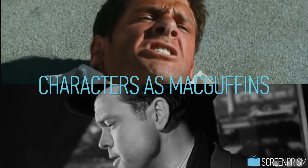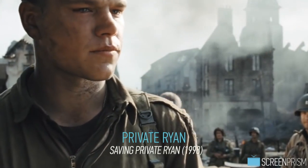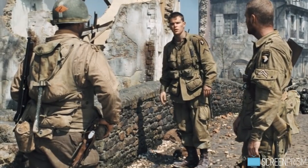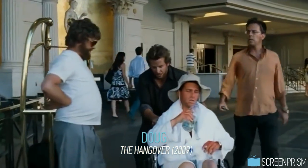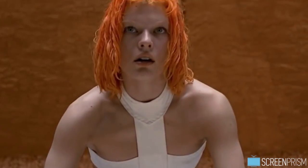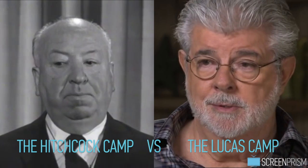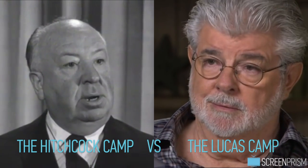Even characters can be MacGuffins. Apocalypse Now's Colonel Kurtz, Saving Private Ryan's Private Ryan, and The Third Man's Harry Lime are all people who exist off-screen for the first acts of the film as ideas that drive the plot. When we meet each of these characters, the idea we had is undermined, and our focus shifts to a larger mission or new objective. Between the Hitchcock camp and the Lucas camp, the modern understanding of the MacGuffin is so complex that it can be debatable whether the label fits.